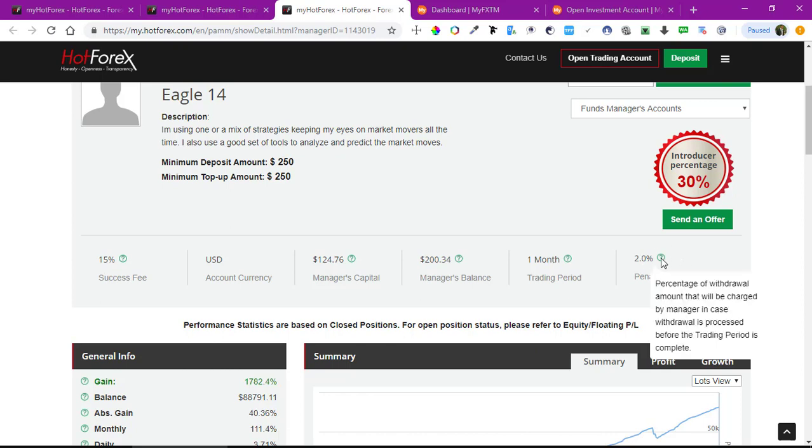They say penalty fee, percentage of withdrawal amount that will be charged by the manager in case withdrawal is processed before the trading period is completed. So the trading period of this is 1 month. After 1 month, you can withdraw your profits or cash out everything and take your profit and your capital to yourself. The main thing is that when you invest this $250, you are not going to give it to the manager.